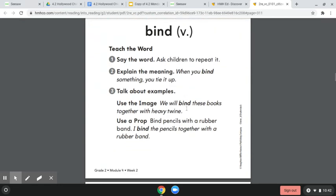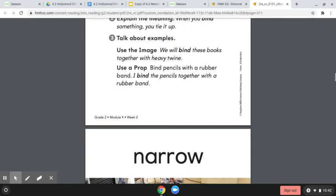We will bind these books together with heavy twine or string. So that's what bind is.